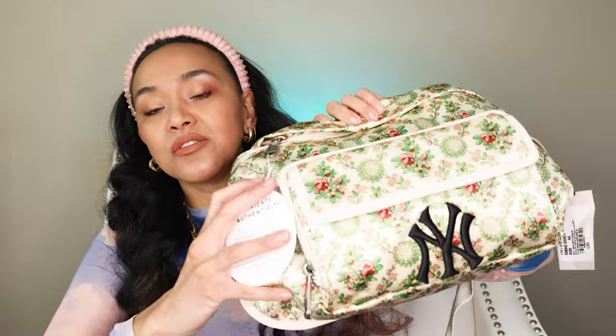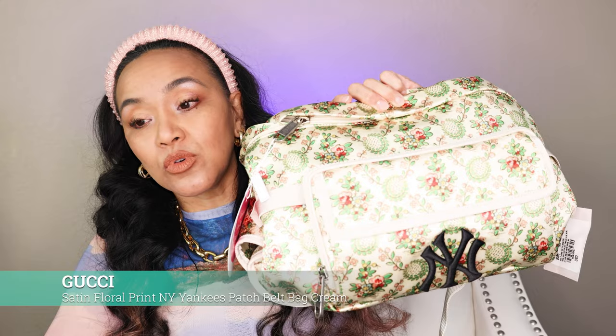Okay. So here it is. This is the satin New York fanny pack or waist bag, whichever you want to call it. But isn't she so cute? Now I see a difference already because the size is smaller. It's a bit smaller and more put together than my evil twin one. So here is the tag. So it is brand new.